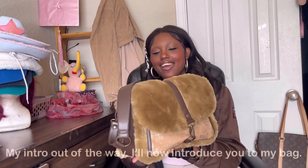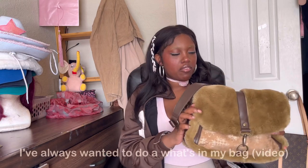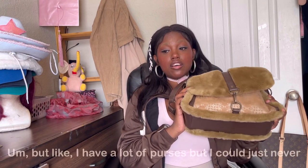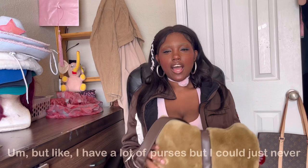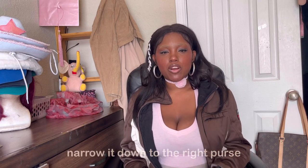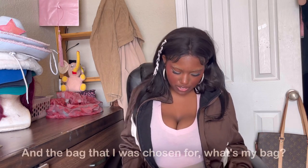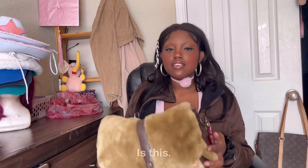Intro out of the way, I'll now introduce you to my bag. I've always wanted to do what's in my bag. I have a lot of purses, but I could just never narrow it down to the right purse. I can literally go anywhere with it and it's really cute. And the bag that was chosen for what's in my bag is this.